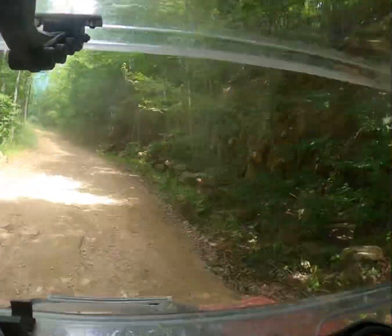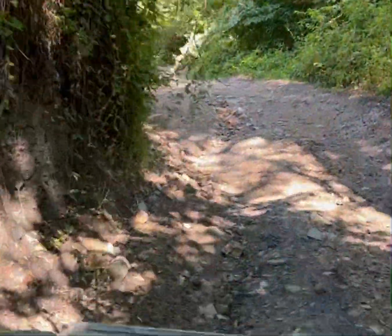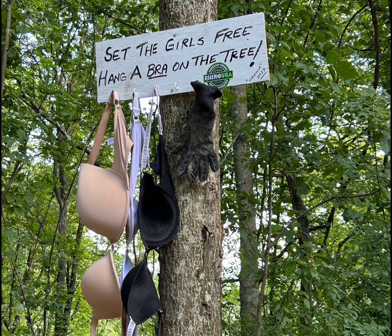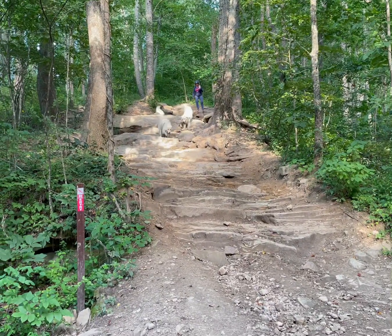Along the way, we came up to a fork in the trail. Then we rode up to a couple of other interesting things. You don't see that every day on the trail. We stopped and let the dogs do a little exploring too.